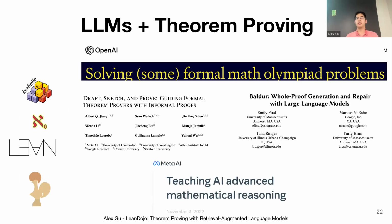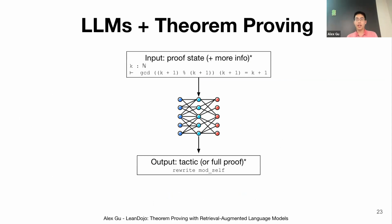And it's not just me that believes in large language models and theorem proving. We've actually seen quite a few works in this area already in the last few years in various languages like Isabelle, MetaMath, Lean, and also Coq. At a very high level, these methods take in a proof state as input, sometimes with other auxiliary information like the theorem name. And generally, they output a tactic to be used. But sometimes the output can also be the full proof, whether to use other automation tools or other useful information.